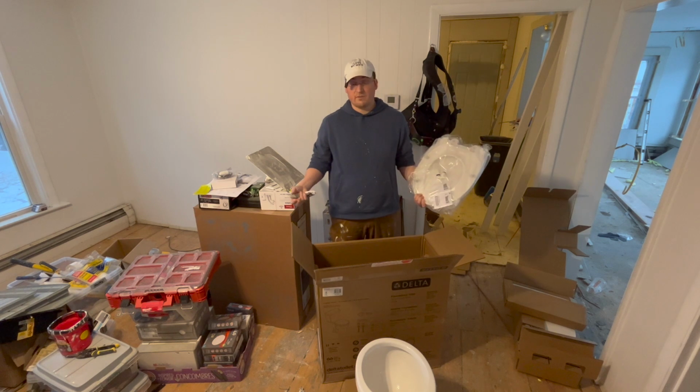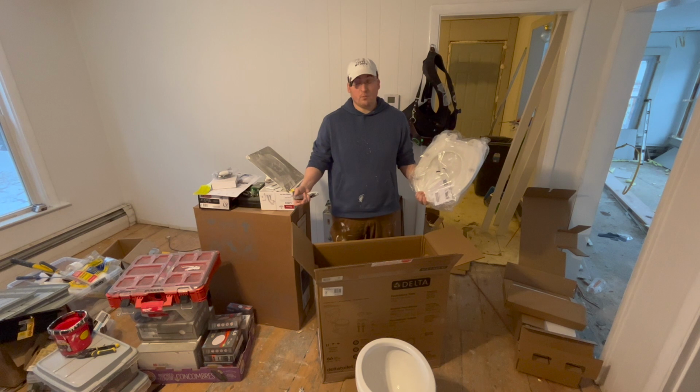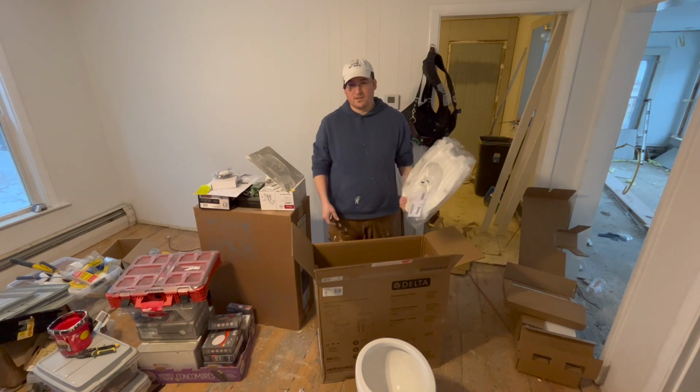So we're just gonna set aside everything but the bowl. We'll install the base, and then we'll hook everything up. I found that even with a smaller toilet like this, toilets are heavy, and it doesn't make sense to try and get everything installed ahead of time. Just put it in pieces and then assemble them once they're in place.